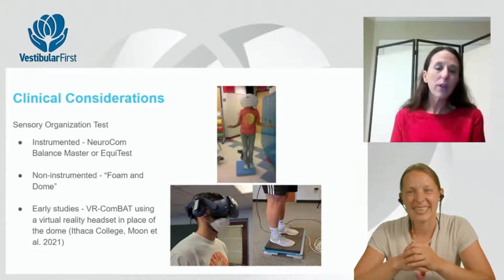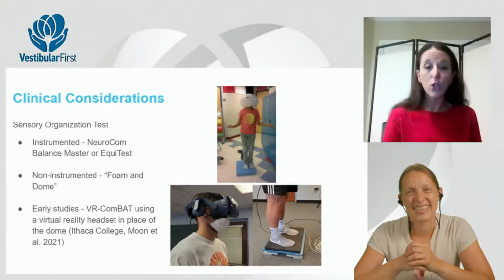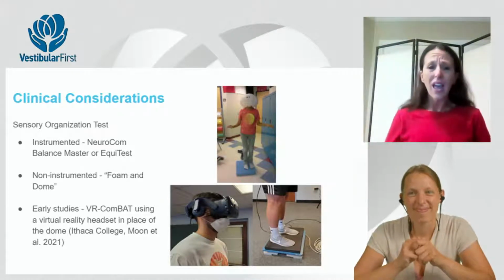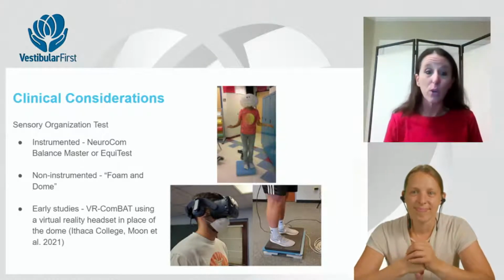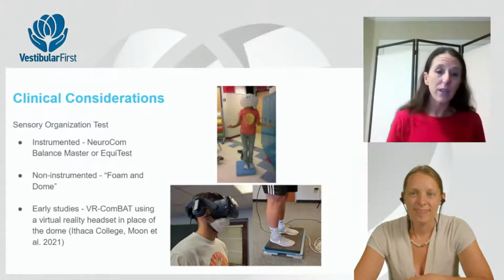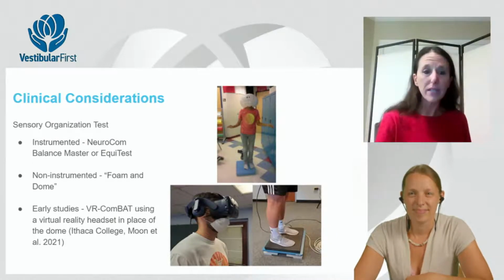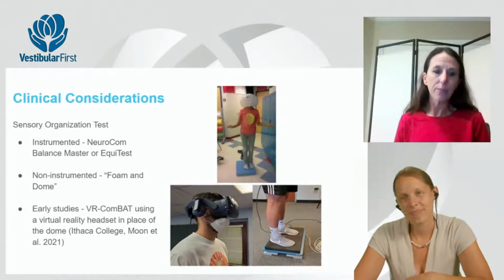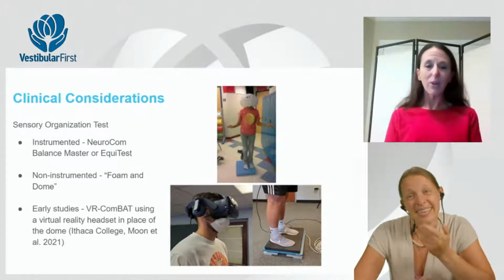Yeah, so for that one, what they have found is that you don't really need to use the dome anymore. You can just do the 4 conditions. So floor, eyes open, eyes closed, and then foam, eyes open, eyes closed. Now your athletes, you may want to go to the BESS, where you have them do some more challenging things: standing tandem and on one foot with the eyes open, eyes closed on the foam. Because most of the athletes will have a baseline of the BESS test, the modified CTSIB might be a little too easy for them. Right, makes sense. But you can do the dome if you want to, but you don't have to.